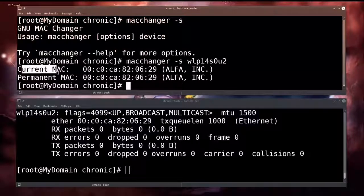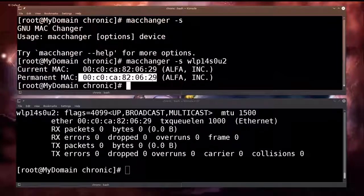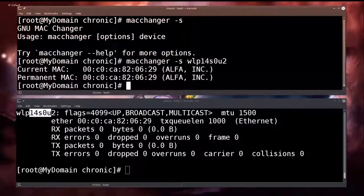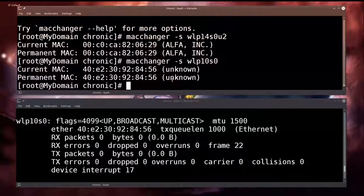It gives the current MAC address, which is the one that is displayed, and the permanent MAC address, which is the one placed there by the hardware manufacturer, and this is the one that I actually need. As you can see, it is able to identify the manufacturer and the type of the device by the MAC address. So this one, it says Alpha. That's the Alpha wireless adapter that I got from eBay. But if I type in the other one, wlp10s0, it doesn't know the manufacturer. I don't know, maybe because it's not listed or something like that. It's Broadcom, but probably just doesn't have the MAC addresses in the sheets.